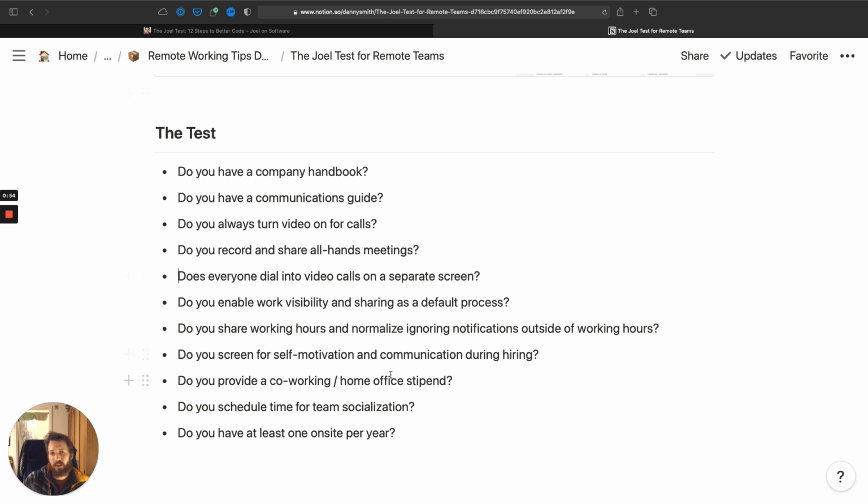This is quite a good idea. If you want a really simple health check of whether or not your company is doing a good job of being a remote company, this is a good starting point. Answer yes or no to each of these questions, or even better, rate yourself on a scale of 0 to 10 for each of these questions, and sum up the score. The ideal score would be, I guess, 120.